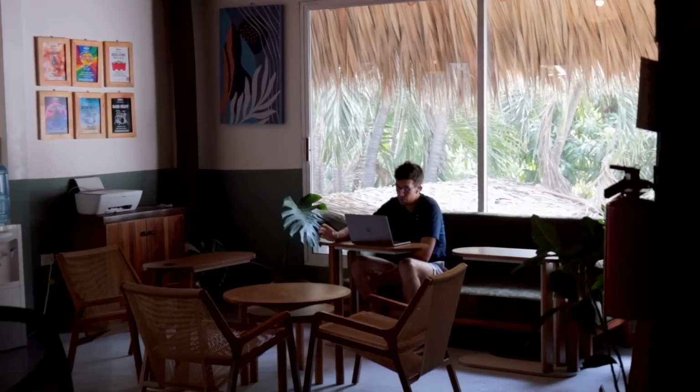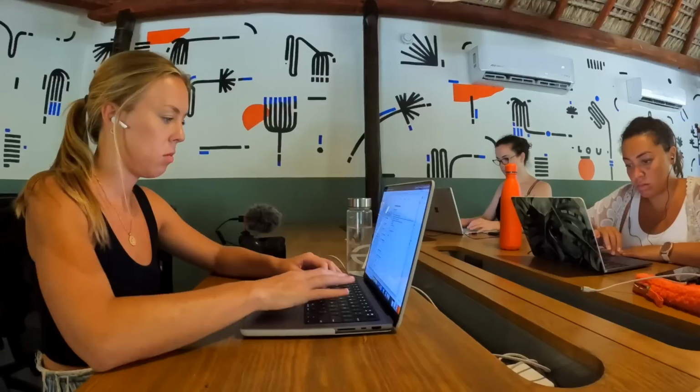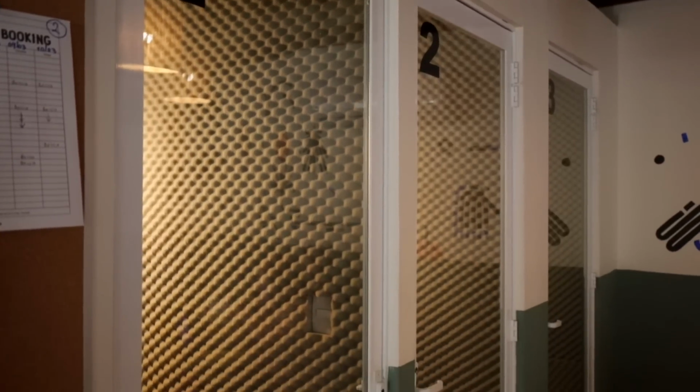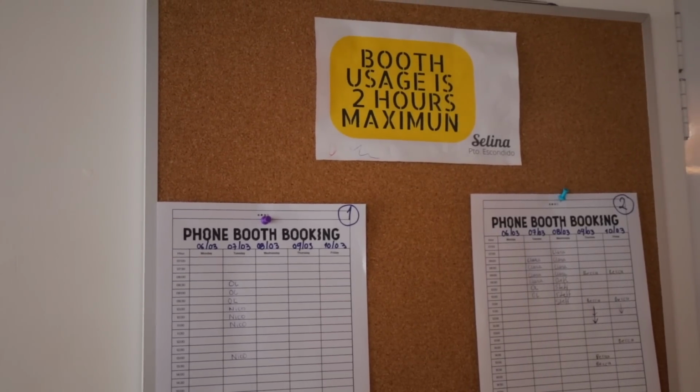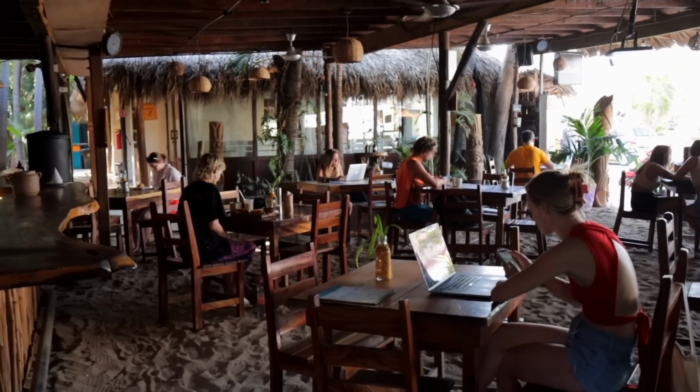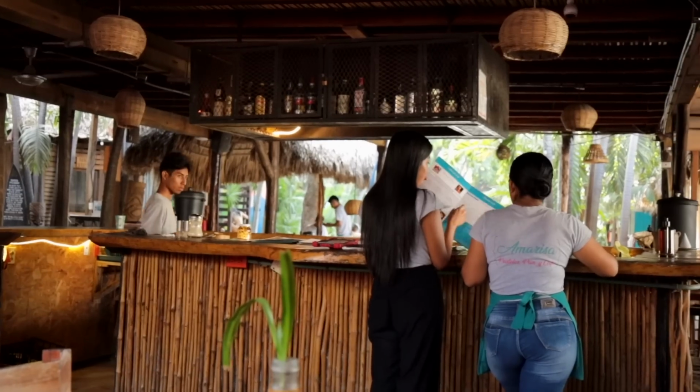So it was really nice. There's air conditioning, there's lots of places to work, really comfortable seating, and there are 3 call rooms, which is really convenient. You can reserve those in advance if you have any important calls coming up. There's not a lot of call rooms around Puerto Escondido, so it's really good to know that that exists if you need that. The Amarisa Cafe, just in general, is actually a great kind of cafe vibe to work in if that's kind of what you're going for.